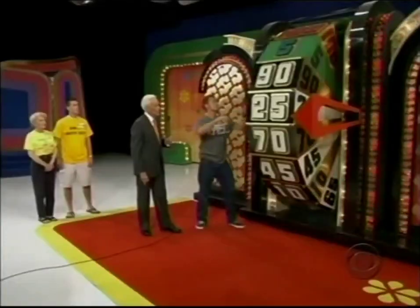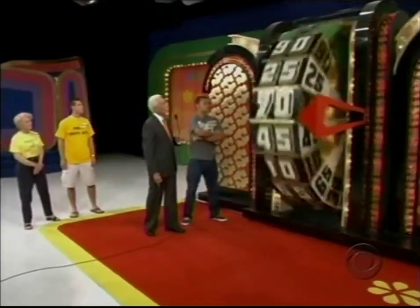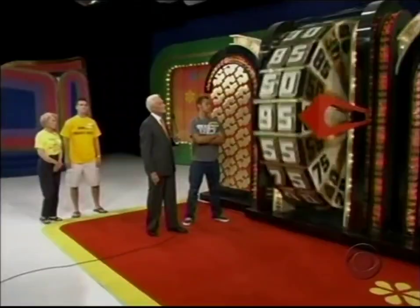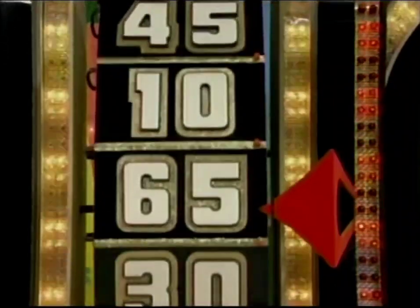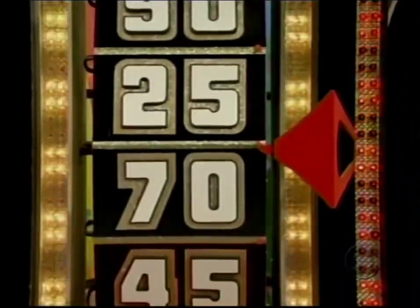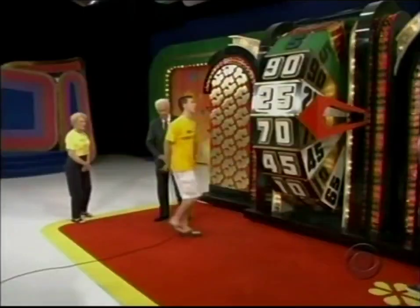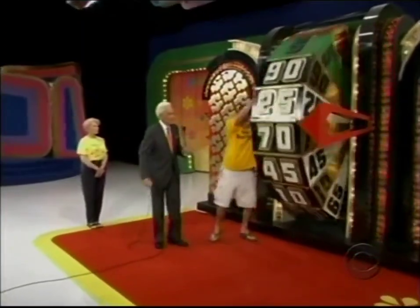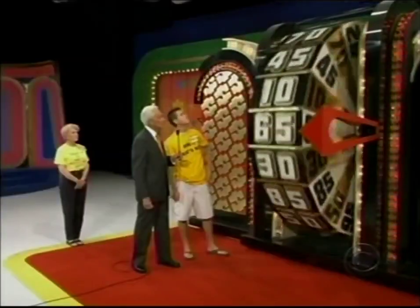Do it. Do it. Here he goes with spin number two. 25 cents plus... Plus... 70 would be great. 95 cents total. Take your place right over there. Spin that wheel. Christopher. Christopher's going with a dollar, he says. We need a dollar, Bob. You need a dollar, is right.